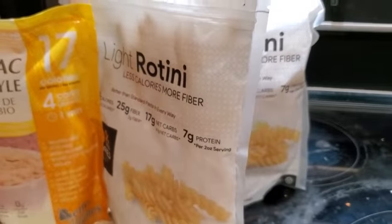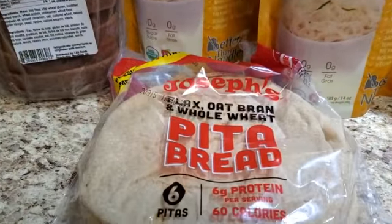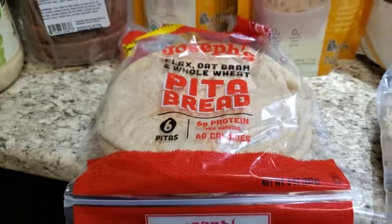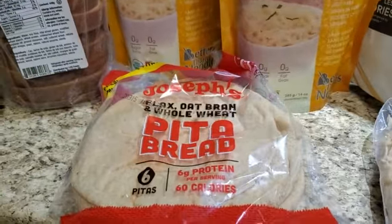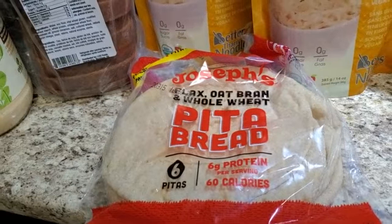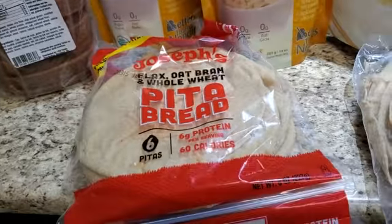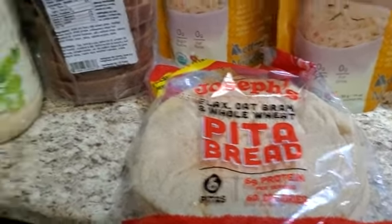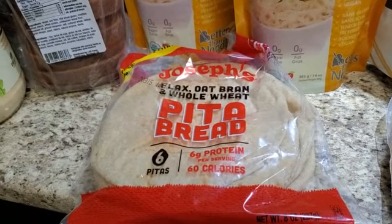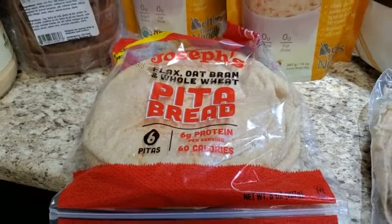Another one that I also love is the Fiber Gourmet. And today I bought a couple of packages of the rotini, and also the Joseph's pita, which I love. 60 calories, 6 grams of protein. Absolutely amazing. You can make just anything on these. You can add your PB2, add a little bit of water to that, make a PB2 with bananas on it, or some jam, peanut butter and jam. You can add tuna to it. You can add chicken meat to it. You can make it into pizzas, right?